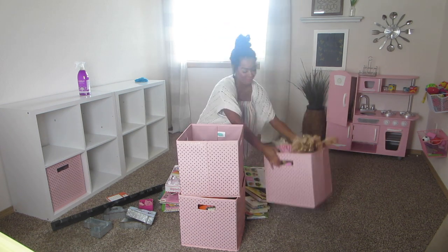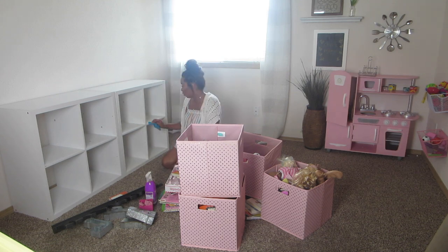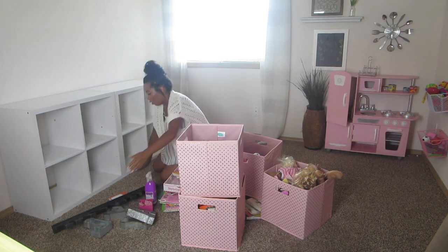So anyways, I'm wiping everything down and taking out all of the cubbies and just trying to clean up and organize everything.